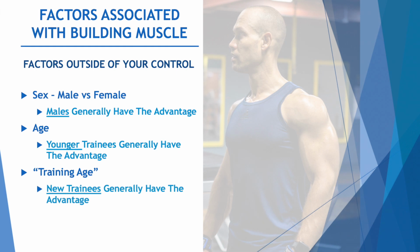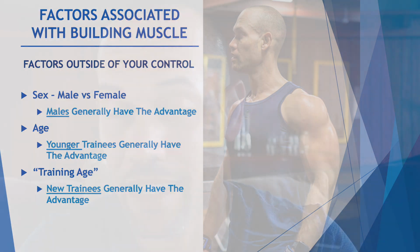Again, if you're new to resistance training, you're going to see the gains come much more quickly than someone who's more experienced, having been in the gym for maybe 6 months, a year, 2 years, or even longer. For older and more experienced trainees such as myself, it becomes increasingly important not only to vary the stimulus in terms of your exercise programming, but also to increase the volume as you accumulate experience, in order to realize the incremental gains that are possible at that point.